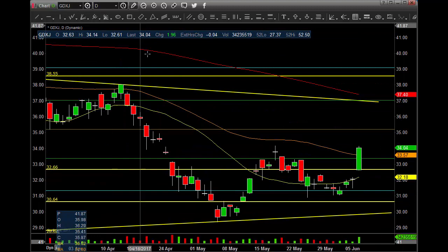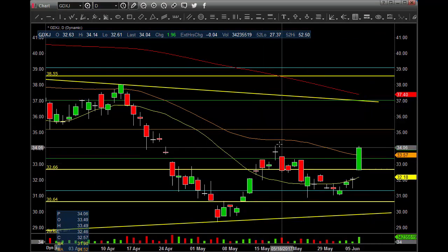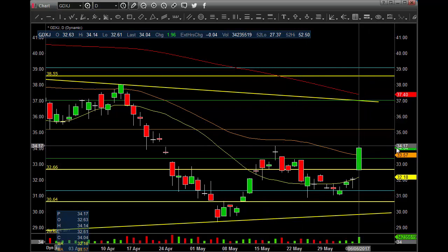This is what ultimately works with the JNUG. And boom, we're back above the 50. On this one, it's even better, guys. We got almost to the high. Let's look for a gap up.